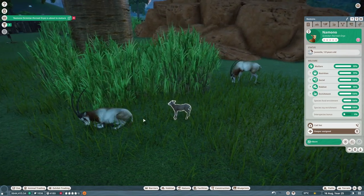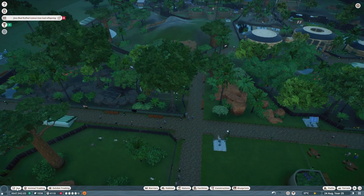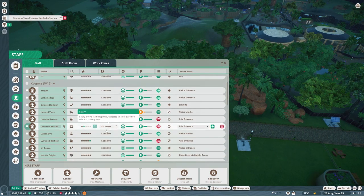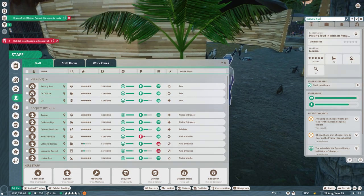We've also just had a new baby oryx, and for this little girl, we're going to call her Sonia. In fact, I tell you what we should do. We should go through our staff members and rename some of these, because we've got loads of these that need names. And I have a massive list of names that you guys have suggested. So I'm going to go through and do that now. We have a keeper who's currently looking after our penguins, and she's going to be called Dora.